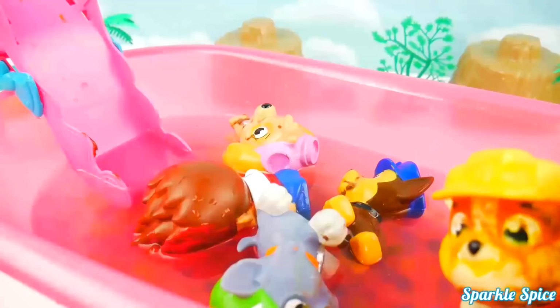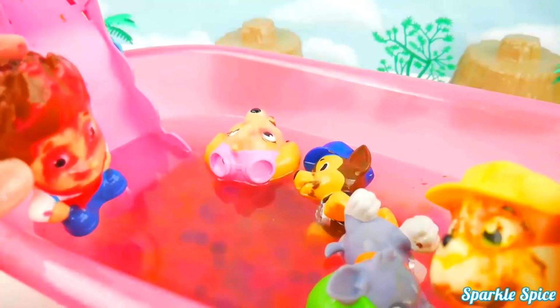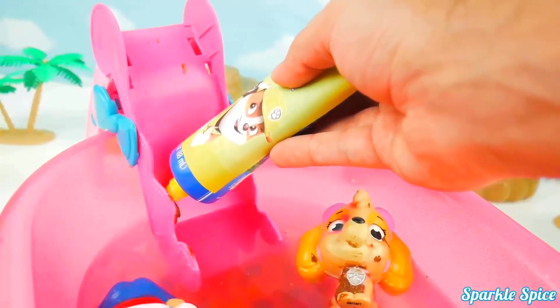Woo! How about since we're still a little dirty, we make a bath paint slide? That's a great idea, Rubble. Let's do it. All right, let's use yellow for Rubble.